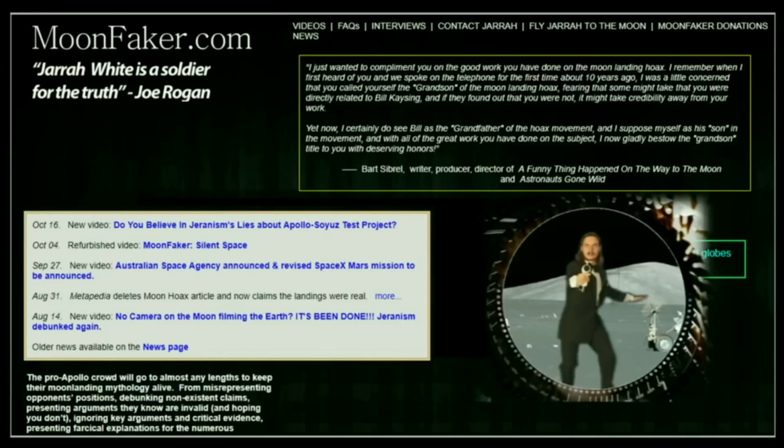Yeah. And people who are connected to NASA have tried to challenge him, haven't they? Or they've tried to discredit him in different ways. Yes, and he's had many DMCA attacks on his channel, people filing spurious copyright claims, and the Apollo films are in the public domain anyway.